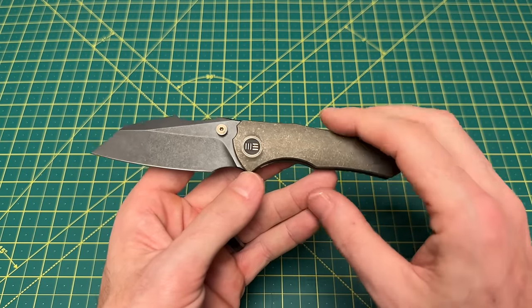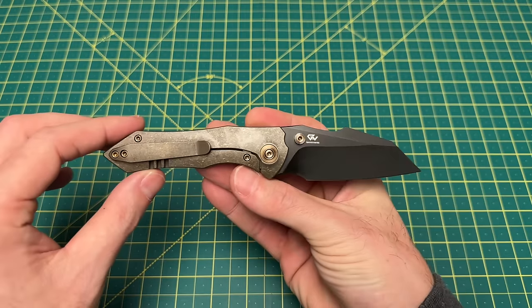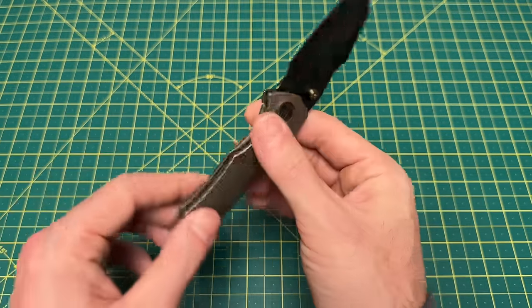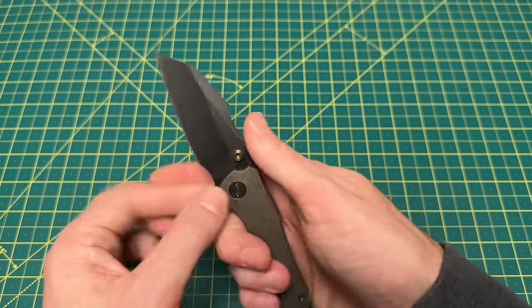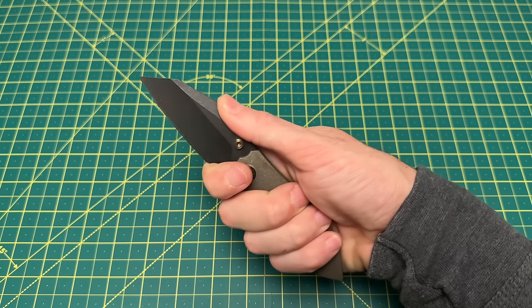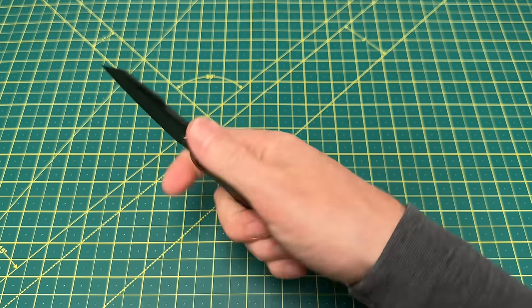Like, I love this design. I believe it's got to be a Gavco design. It is just incredible. All the lines on this are just stunning. Love the black blade with the antique bronze finish. And the ergos on this thing are too good. I mean, that right there is one happy hand. And then you go a little farther back, happy hand.